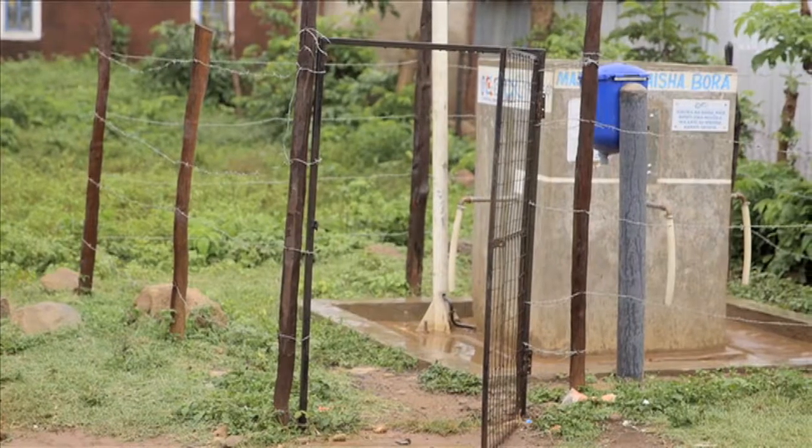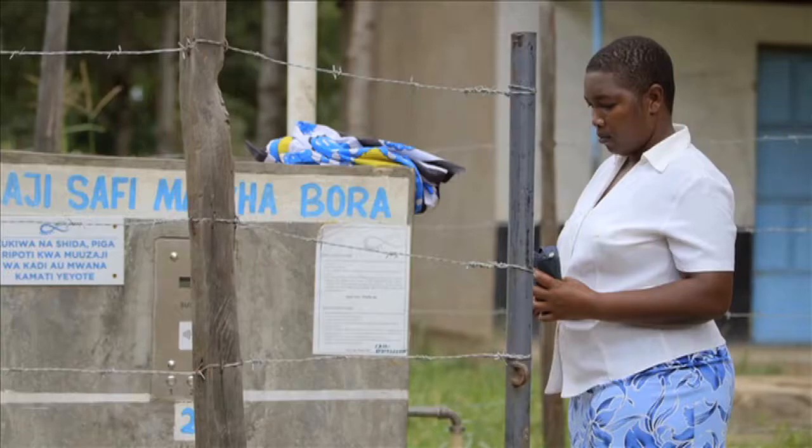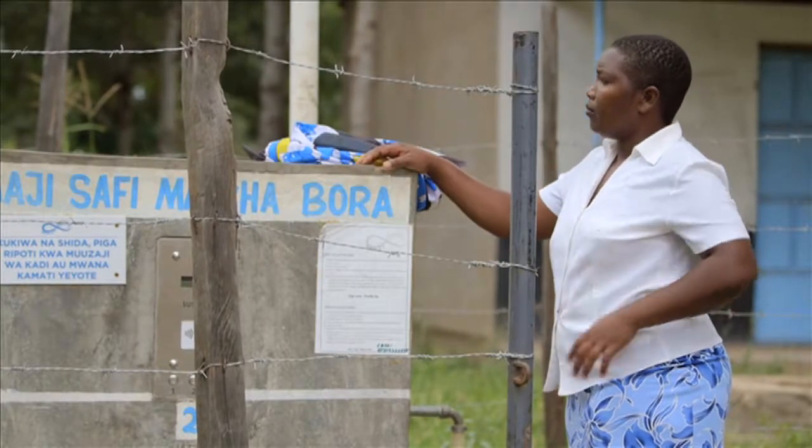And in the committee, when one goes to fetch water, one has to pay in cash. And you know when you are given cash, nobody sees. It's only you in a given kiosk. So you can also be tempted to keep some. But here now, it is cut. Any water that you fetch, it is accounted for. It is monitored in Nairobi.